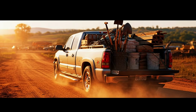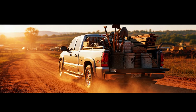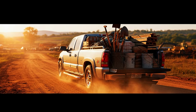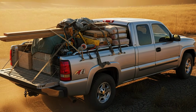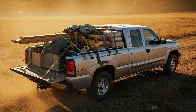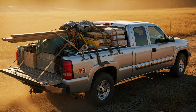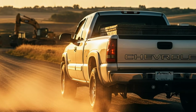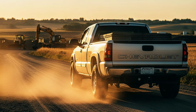Second secret feature, intelligent load protection system. The mechanic says this was brilliant and almost nobody knew. What was it? Old Silverados monitored bed weight all the time. If weight went over ideal, system adjusted suspension automatically. More than that, adjusted brakes, force distribution. How did owners use it without knowing? They'd load heavy cargo, drive normal, brake normal. Didn't realize Silverado was working to keep everything safe.